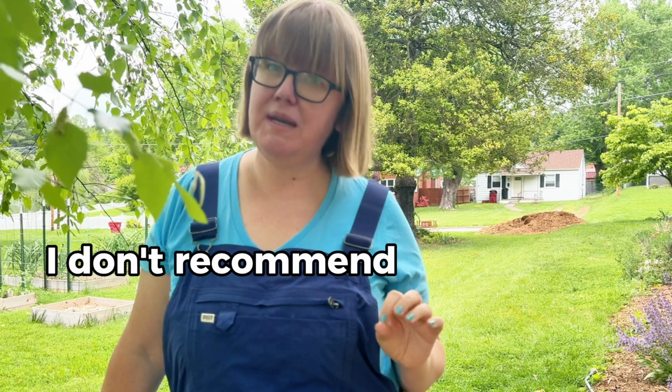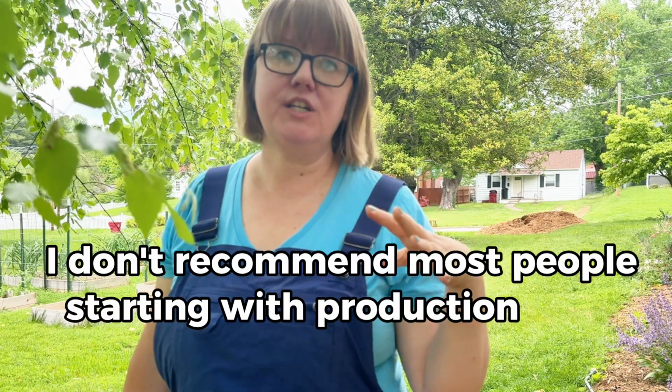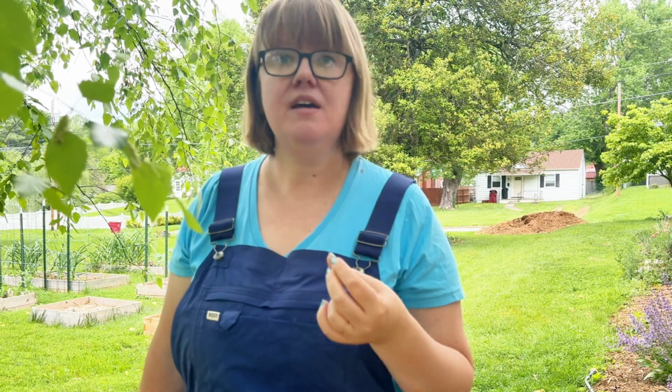This goes back to why you're gardening. I don't recommend most people starting with a production style garden where they're gardening a huge amount with a ton of plants their first year. It'll just be overwhelming. You'll have a lot of loss and it'll be disappointing. Whereas if you start with 2 to 4 beds, you're going to get some harvest of something. Something's going to survive. You're going to have some successes. You're going to learn a lot, and you're just going to enjoy the process.